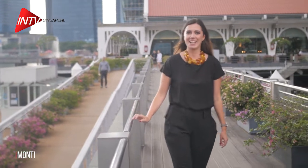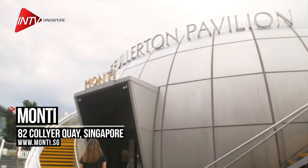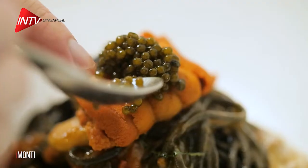Hi, I'm Valentina and I moved here in Singapore 3 months ago. I've heard about this Italian restaurant, so let's see if this Italian restaurant can help my food craving. You have the handmade squid ink tagliolini, and then you have the fin de clear oysters, Kaluga queen caviar, Hokkaido sea urchin, and Sardinia bottarga.